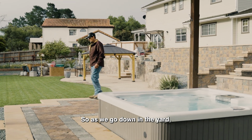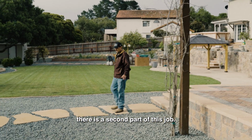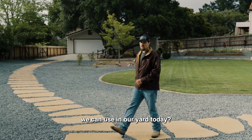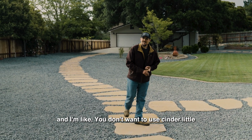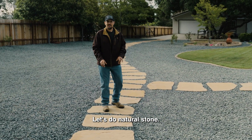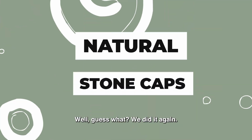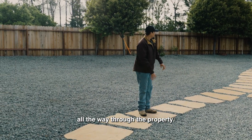So as we go down in the yard, there's a second part of this job. After the job was done, the customer had requested we put some sort of pathway. Tyler, what's the most cost-effective thing we can use in our yard today? They were thinking cinder blocks. And I'm like, you don't want to use little 12 inch by 12 inch cinder blocks. Let's do natural stone. This all played a part in my good choosing on the materials before. We used all natural stone caps there. Well, guess what? We did it again and we used all natural stone steppers all the way through the property.